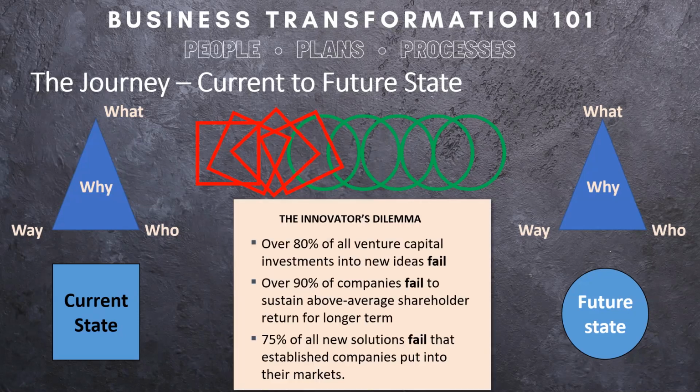Similarly, product innovation and services have their share of difficulties. One study shows that roughly 80% of VC investments fail. However, the VC investors know that number and they hedge their bets accordingly. So when you talk about large publicly owned corporations, the research shows that over 90% of them fail to sustain above average shareholder return for the long term.